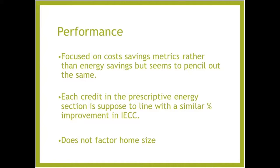The other thing about NGBS is they don't care about home size. They give you a few extra points, but there are no penalties for having larger homes with fewer bedrooms, and there are no rewards for having smaller homes with more bedrooms, other than a few extra points in one of the material chapters for being more resource efficient. But it's nowhere near the amount of impact that you'll see it have on the other rating systems.